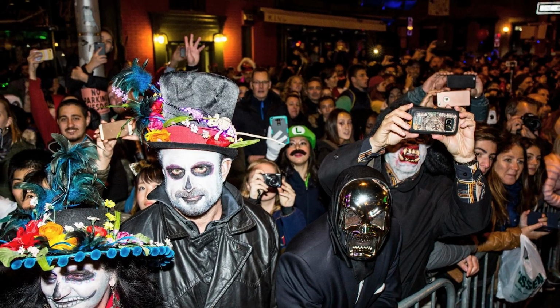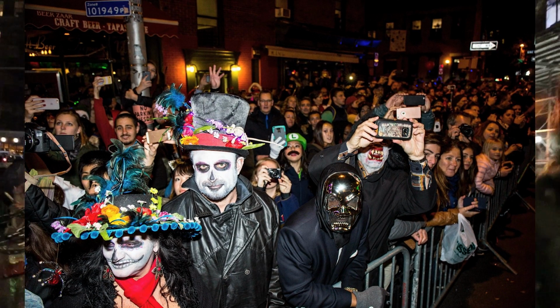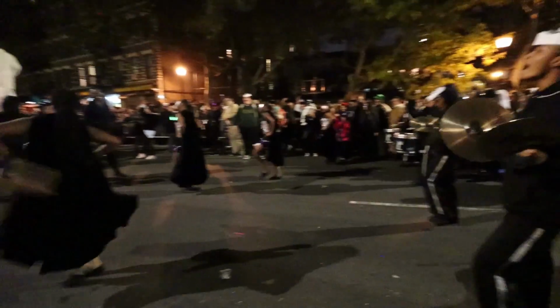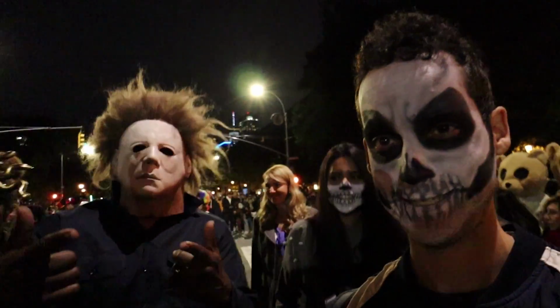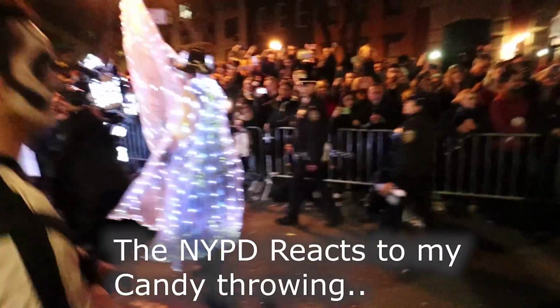Now, you could just go as a spectator. I've done that before. I lived in the Village for almost 10 years. But I highly recommend getting a costume and marching in the parade. Absolutely free. Anybody can do it as long as you go to the meeting point. I did an entire video 3 years back on the experience if you want to check it out. But there's nothing like marching in the parade with a group of friends and getting all that attention. You can even throw candy.